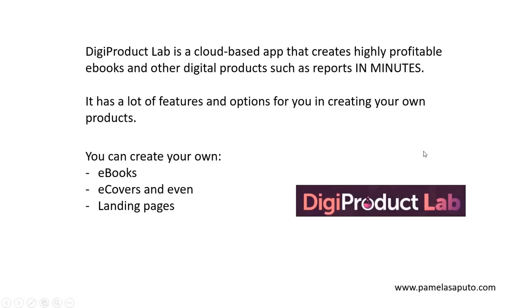DigiProduct Lab is a cloud-based app that creates highly profitable ebooks and other digital products such as reports in minutes. It's really fast and easy. It has a lot of features and options for you in creating your own product. You can create your own eBooks, eCovers, and even landing pages.